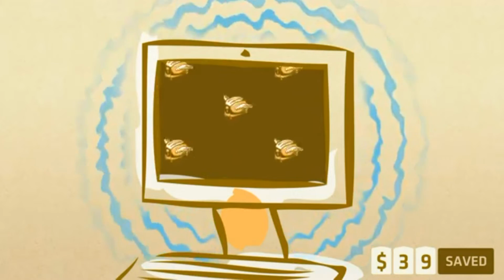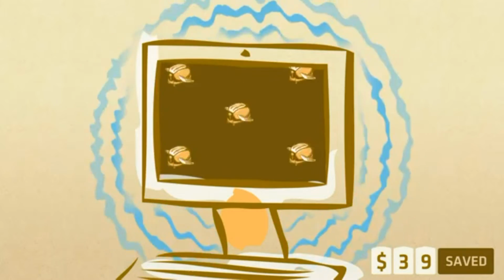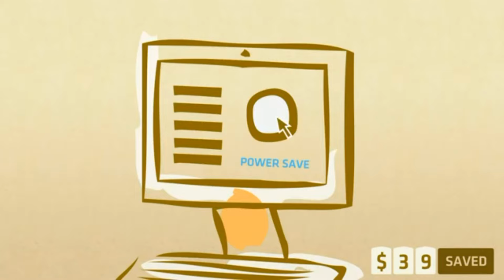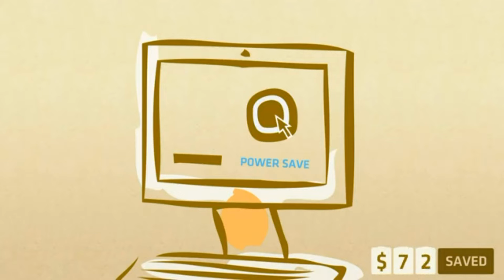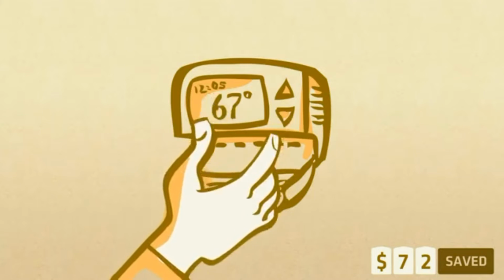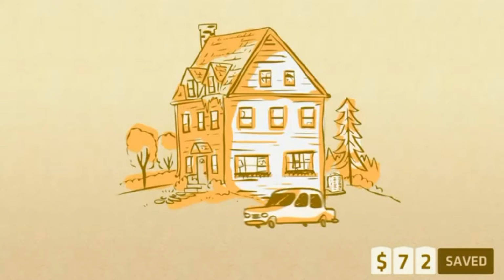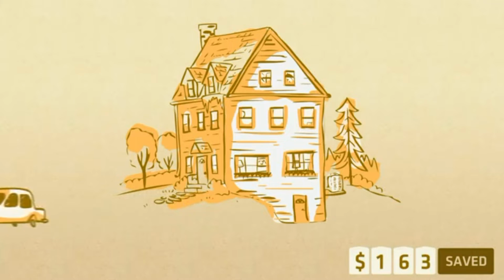75% of the energy used by your computer happens when there's no one in front of it. How's that for an energy drip? Properly setting your computer's power management could save you about $33 a year. Using a programmable thermostat is another great way to lower your energy costs. Just set it and forget it for a cozy home with lower monthly bills.